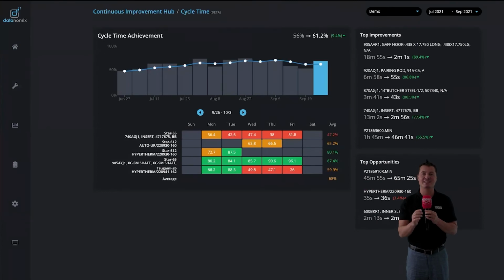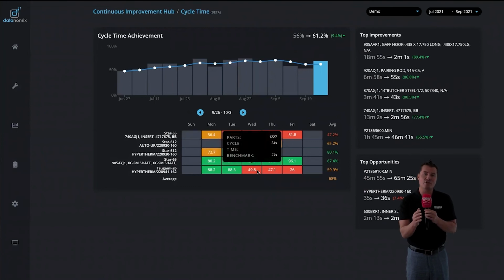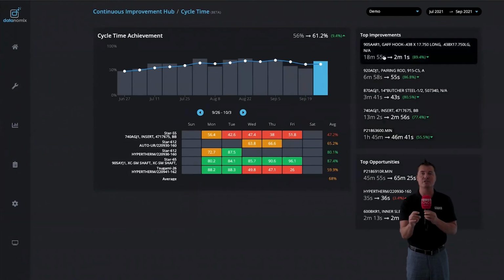Finally, let's dig into cycle time achievement. With Datanomix, you see how each and every job is performing against the benchmark cycle time. This deep dive indicates not only if cycle times are getting better or worse, but also shows how each machine is working for each and every part. When you have a thorough understanding of cycle times and where they should be, you understand which jobs are underperforming and which opportunities there are for improvement.